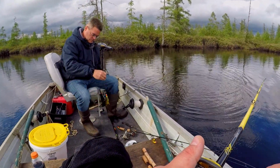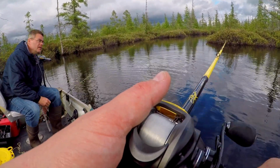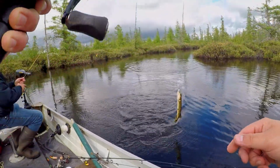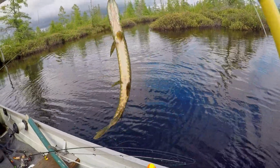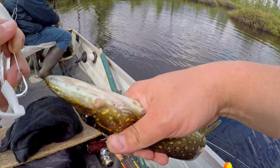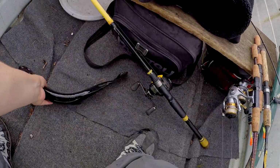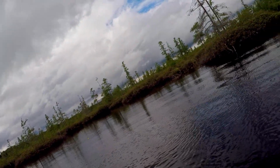That's a nice one, dude. I just had a bite. Got one. On the Johnson Silver Minnow. That's a great little spoon. Johnson Silver Minnow. Classic, but too small even for pickling. Just caught this beautiful northern pike. That's a pickler. That's a pickle dickle.